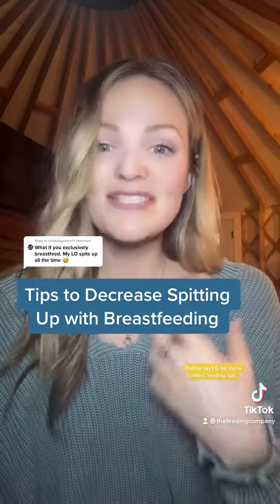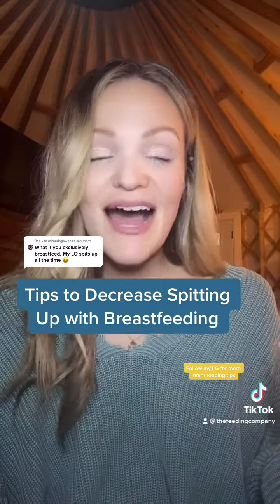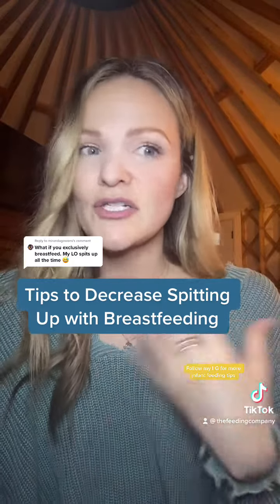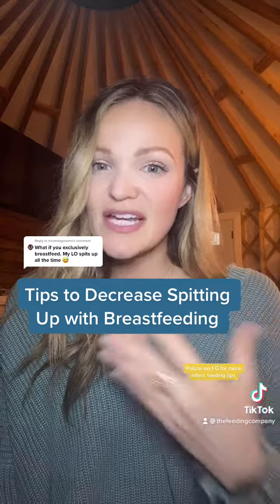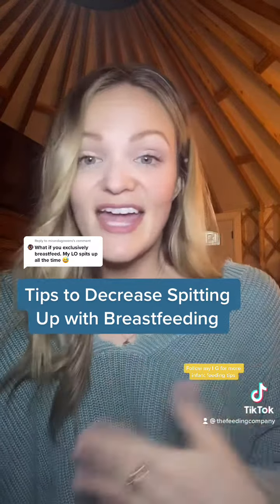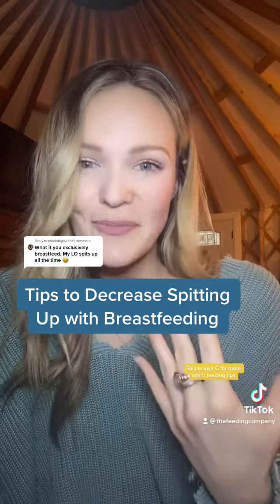First and foremost, burping. Burp between sides, burp afterwards. It can help to just get that air out. And I know a lot of times you think you don't need to with breastfeeding, and sometimes you don't, but it's always a good little thing to do because when babies are young, they can't get that air out on their own, so we gotta help them.